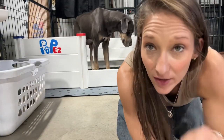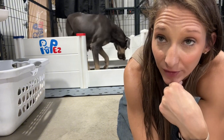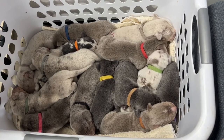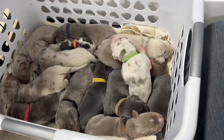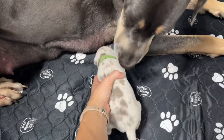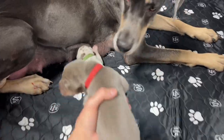I got the kennel or the whelping box all cleaned up. Benelli's getting ready to lay back down and then I'll put all of her puppies in. They sleep so well when they get all piled in here, scrunched together. So we'll get them put back here with Benelli. Here you go, mama.